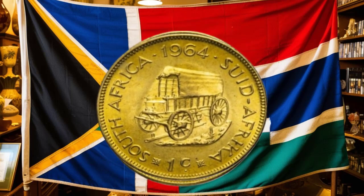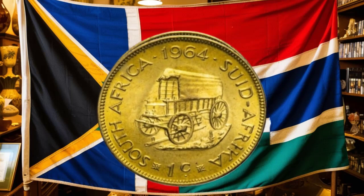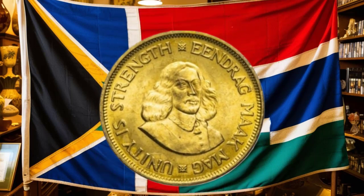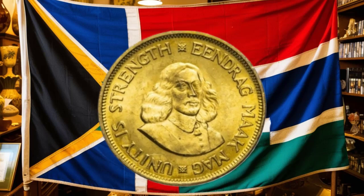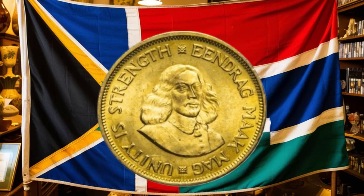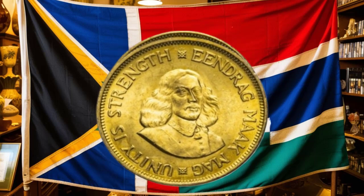You see, for many collectors, especially those of us who grew up in the age of real money, when a coin had weight, when silver shone in your hand, these tiny artifacts aren't just metal. They're memories. They're moments you can hold between your fingers. The 1971 South Africa half-cent represents the end of an era, the last breath of a simpler economic time before inflation, before paper and plastic took over.